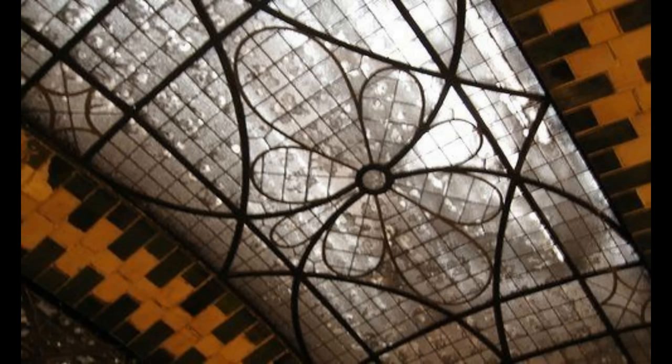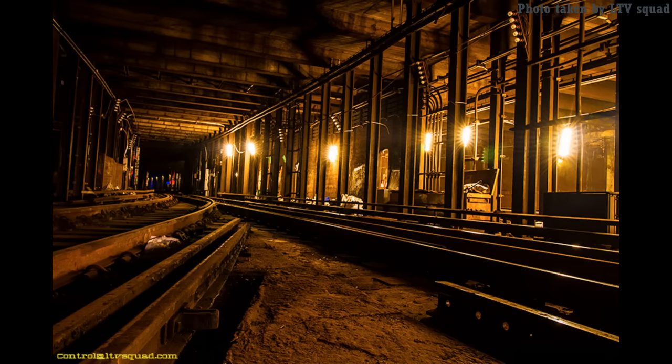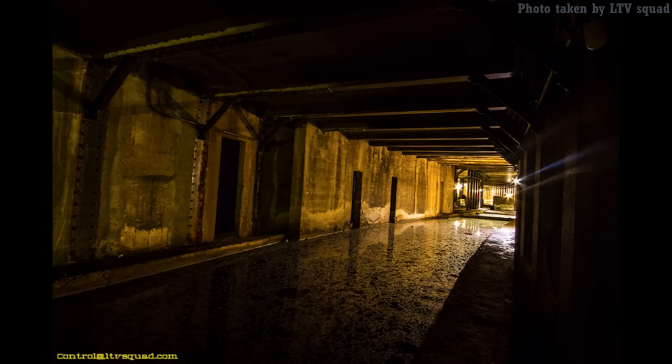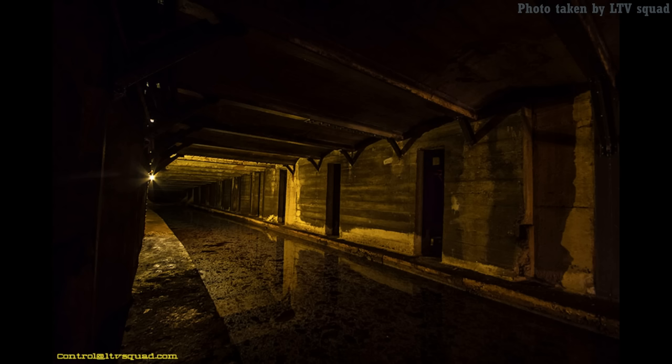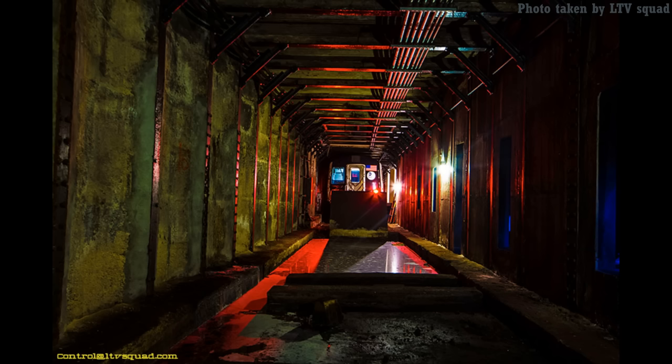Instead, it became a convenient place to store trains during off-peak hours, with a third track in the center of the station for turning trains in either direction. South of the station, the tunnel dead ends as the ceiling slopes downward. This stretch of abandoned tunnel is filled with pools of water, and for a long time those pools were covered with dust from the destruction of the World Trade Center on 9/11.